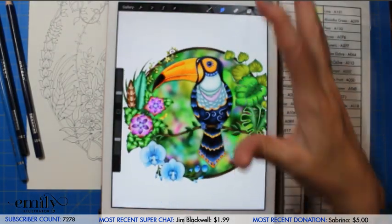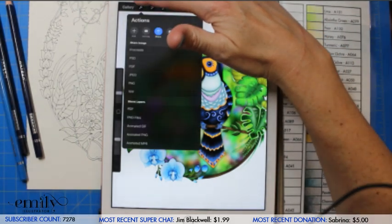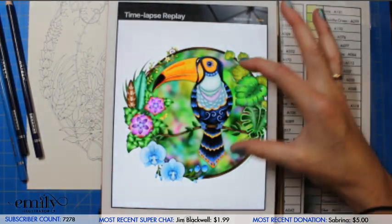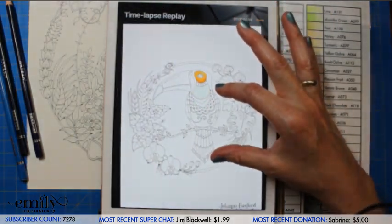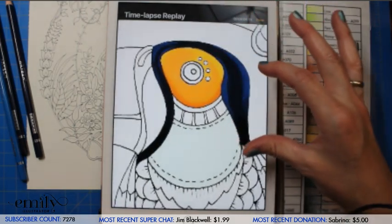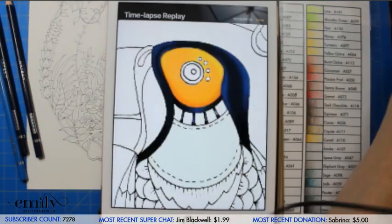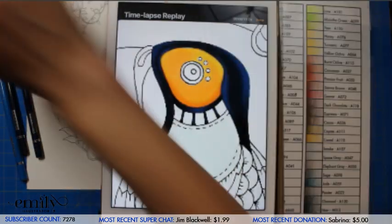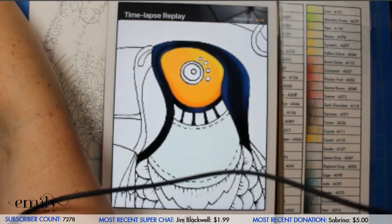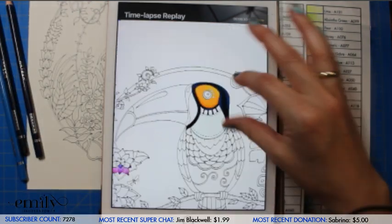And the cool thing is Procreate has a program where you can actually watch the replay. So if we go to video, time-lapse replay. Now this is going to take a little while, but you get the idea. You can see what I did with it there. If you go to my Instagram, I have a sped up time-lapse version of this.